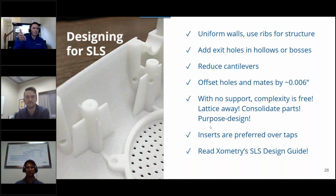When I talk about 0.5 millimeter, I also mean that if you have a feature that's 0.4 millimeters or 0.3 millimeters, it's still going to be 0.5 millimeter because the laser power and the beam diameter are a certain size. So if you have 0.7, 0.6, 0.5, 0.4, 0.3 millimeter walls vertical, you're going to have 0.7, 0.6, 0.5, 0.5, 0.5 millimeter walls on the outcome.